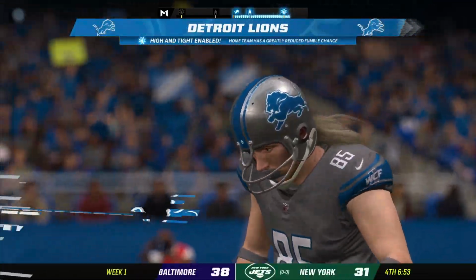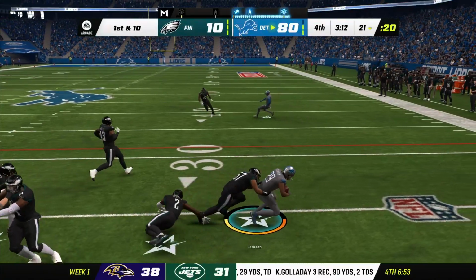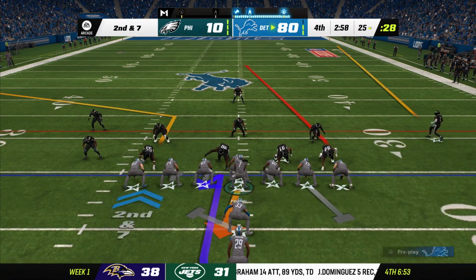On first down, and he's got his man. It's caught for him. They'll start this drive out on the ground. And a short pickup to about the 25. The last run got three. Now here's second and seven.